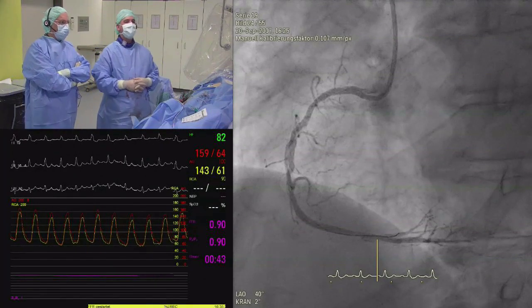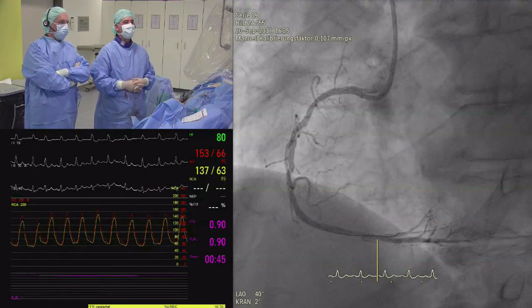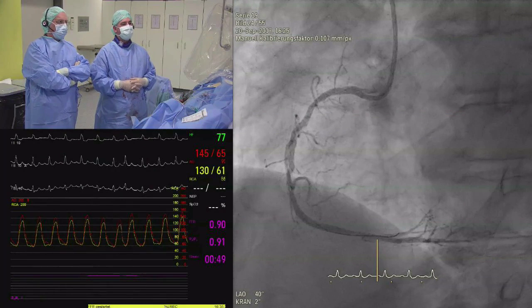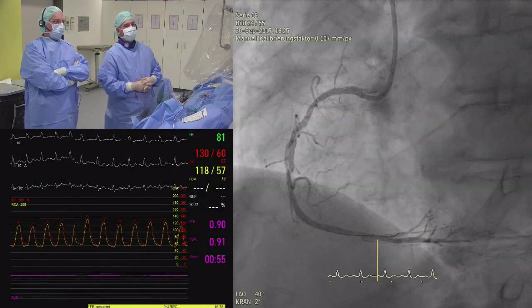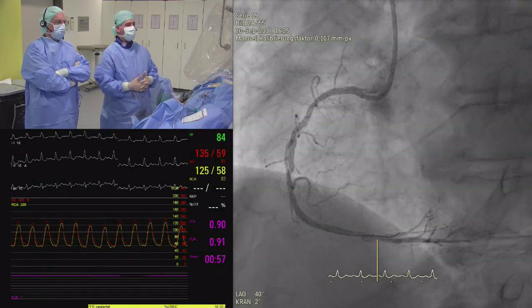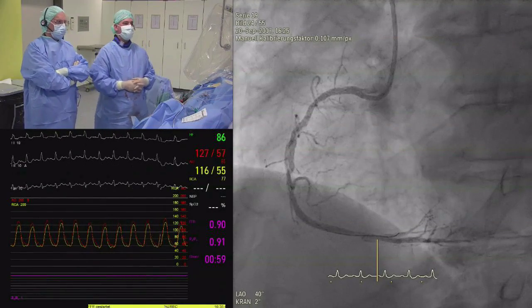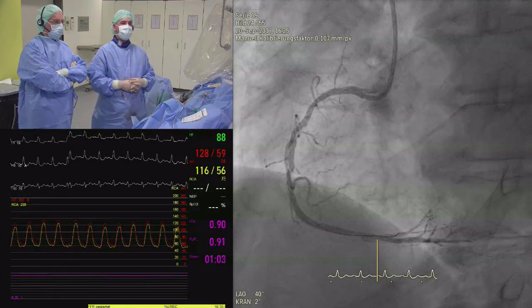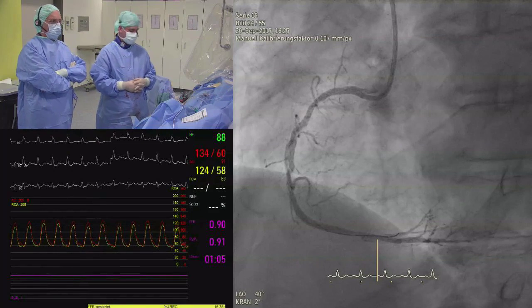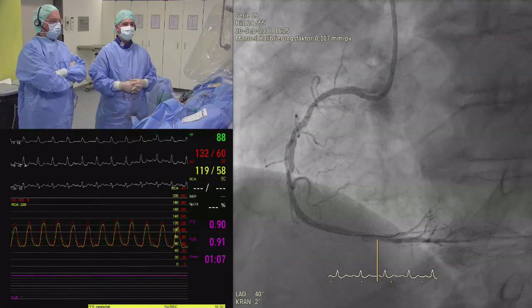I'm really sorry about this suggestion. I was asking for a quick and dirty bolus. No, that's fine. I mean, you could potentially stop here and I think it's fine and conclude the case. I think we're fine. Yeah, it's 0.9. 0.9 is fine. So I guess that's a beautiful angioplasty result.